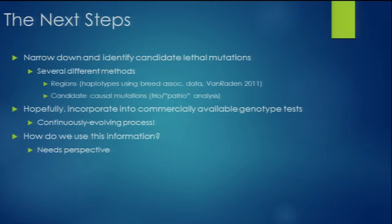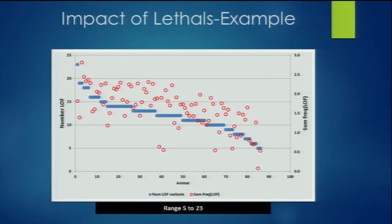And then the next question is, okay, if we identify some of these lethals, what do we actually do with them? How do we manage these sorts of things so that we can avoid causing any early embryonic mortality? So I want to give this a little bit of perspective. This is a slide where the blue dots are possible lethal mutations, numbers of possible lethal mutations, in a couple of different animals, all right? The red dots are the potential impact on fertility, okay?